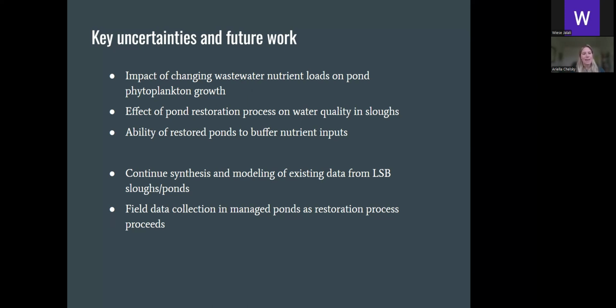Our future work includes continuing our synthesis work and modeling for the lower South Bay slough and pond data, and also doing some field data collection in the managed ponds as the restoration process proceeds, as one way to try to get at some of these uncertainties. And I think I'll stop there.